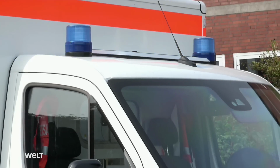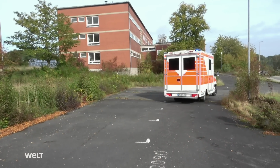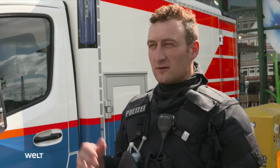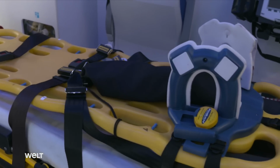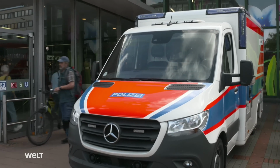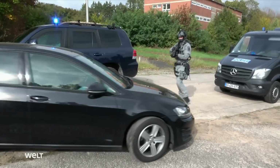The ambulance vehicles are not marked as police vehicles. Primarily, we care for our injured colleagues, nobody else. Being unrecognized as police is an advantage. At any time, officers can identify the vehicle as a police car using magnetic boards. Back to the operational training of the BFE Plus.